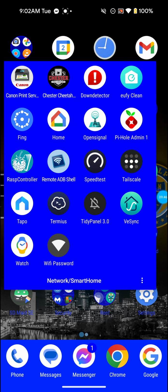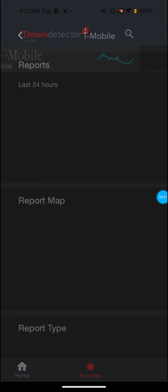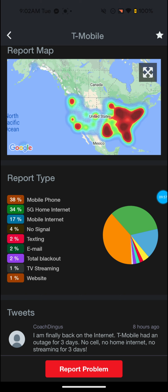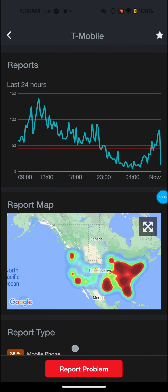I can actually go into the Downdetector here and see what's going on, see if there's any problems. So yeah, it's still in red a lot. And as you can see here, it's still a high for the internet and the mobile phone. It's saying 38% for mobile phone and 34% for 5G home internet. So that's definitely not good.